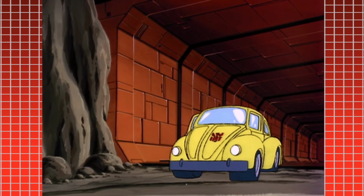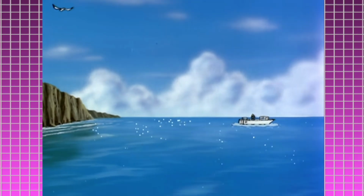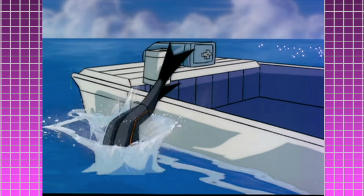Making very large assumptions about somebody they just met a little while ago. Spike and Bumblebee are off, as always. For some reason, Carly single-handedly attempts to infiltrate the Decepticon headquarters.